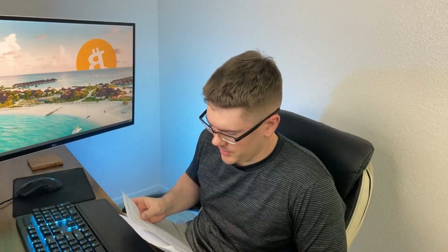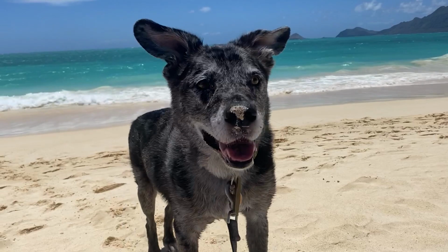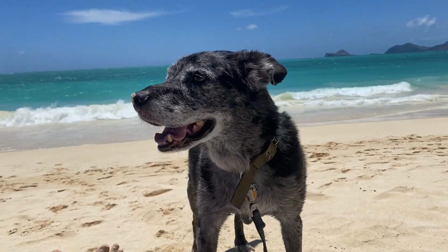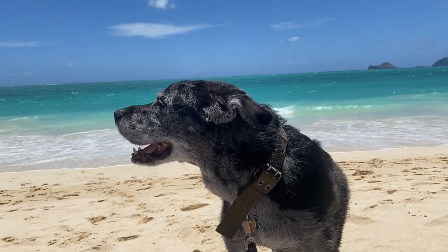I have two different vet bills here that we've accumulated so far, so I can kind of go through that with you guys. Basically, what had happened, he's a 13-year-old dog. We kind of assumed, he's getting old, but for the most part, he was fine. He had trouble getting up, and he didn't really run anymore, like a dog would gallop. He just kind of trotted along. But for the most part, he was fine. So this was completely random for us.